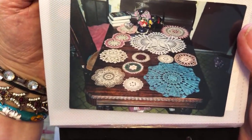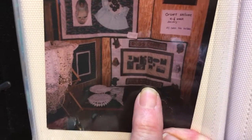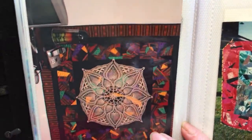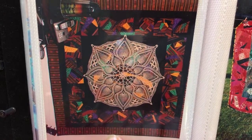This is a bunch of doilies on my kitchen table. My daughter's got that table now. There's her little quilt, and this one says dogs come and dogs go, and it's pictures of all the dogs we'd had. She did that for 4-H also. This is that African quilt, which I just tacked up a doily on top of it, made it look completely different.